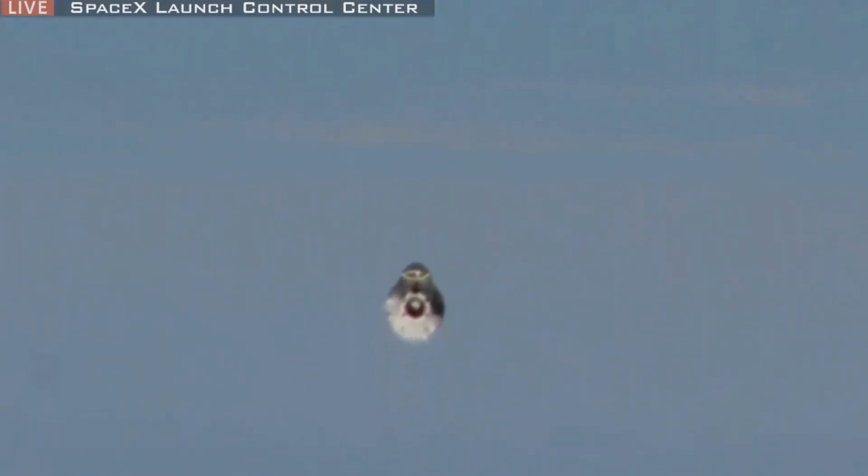And we did hear confirmation that the AI burn, the approach initiation burn, is in progress. Again, this is about a 90-second firing of those thrusters on the Dragon spacecraft.